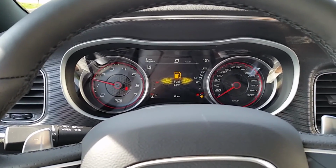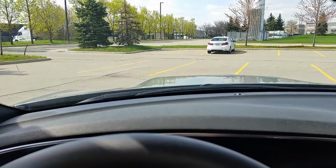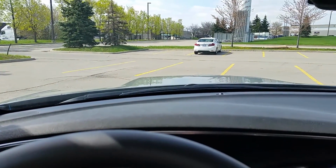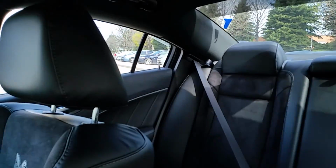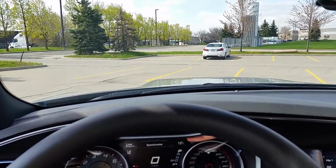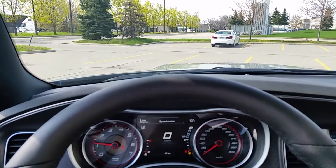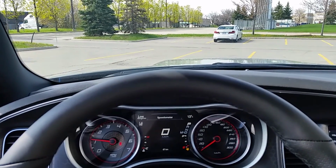Definitely have a different tone, for sure. There's definitely a different tone. That's how it looks looking out too. The blind spot, like I said, is much better in here than in the Challenger. But yeah, they definitely have a different tone, for sure. Alright, let's go take them for a ride.